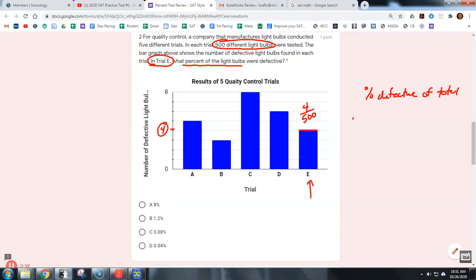So what I'm going to do is just divide that out. I'm going to go 4 divided by 500. And remember, this is going to give me a decimal, so I'm going to have to multiply it by 100 or move it over. But 4 divided by 500 is 0.008. All right. Well, now multiplying by 100 or moving the decimal over, it looks like 0.8%. So a little less than 1% were defective. So the correct answer here is going to be C.